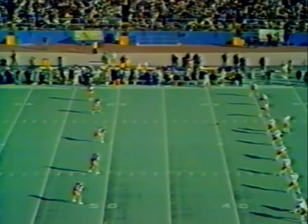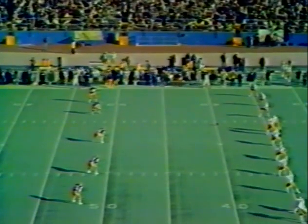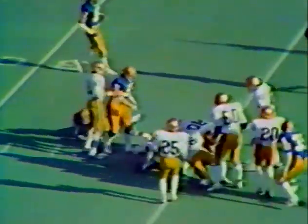Back deep to receive for the Pitt Panthers. 29, Willie Taylor. Number 19, Bob Rudishan. It's a short kickoff. Up around the 30-yard line. All right, he just had the wind knocked out of him. He's back in a football game, 1st and 10.